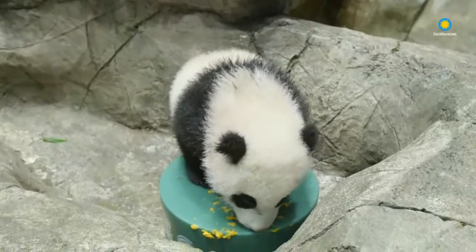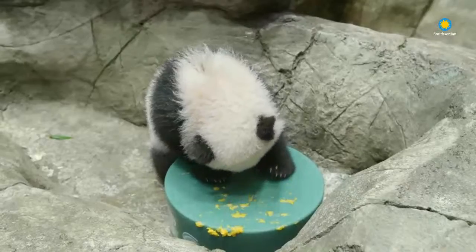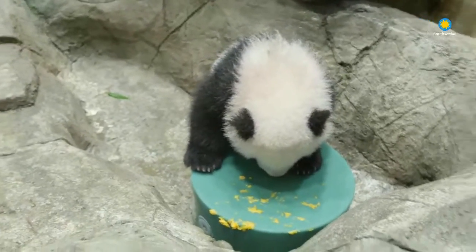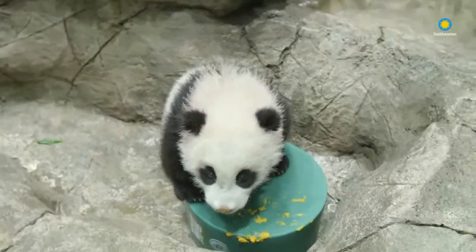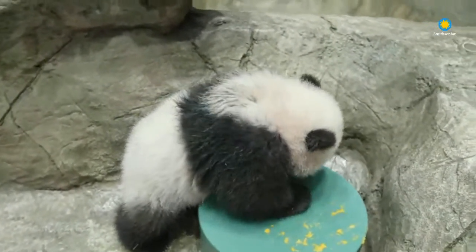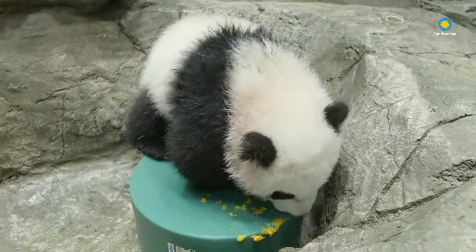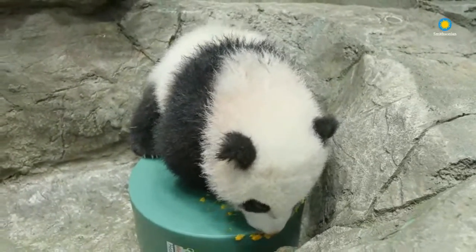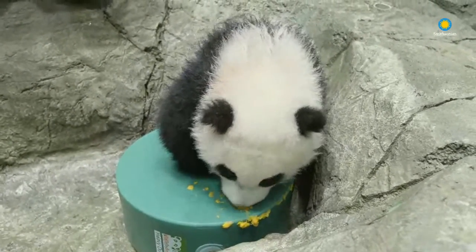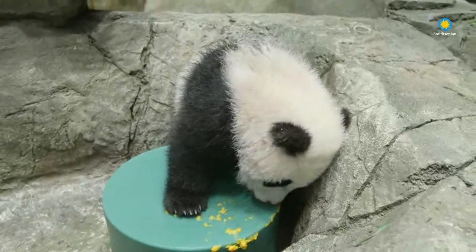I don't really know why he decides he needs to climb on the rocks while he eats, but he does this quite a bit. Oh, what'd you see? Yeah, you see the camera? Oh, sweet potato's delicious. Our adults also love cooked sweet potato. It's definitely one of their favorite items. I'm not surprised that he likes it.